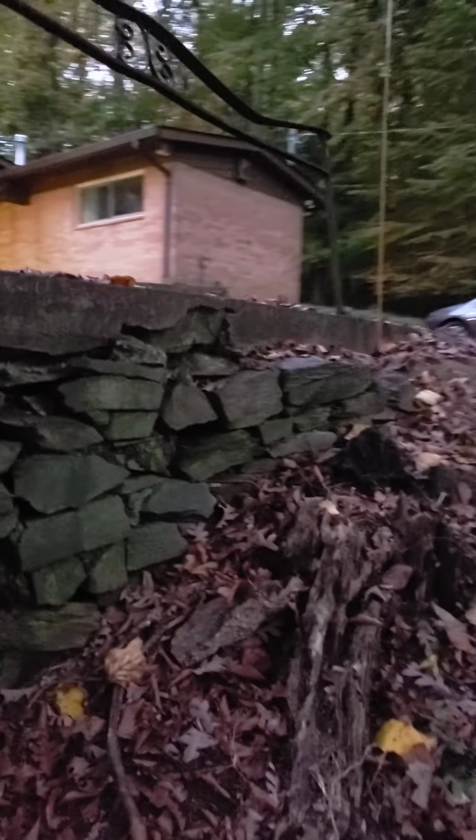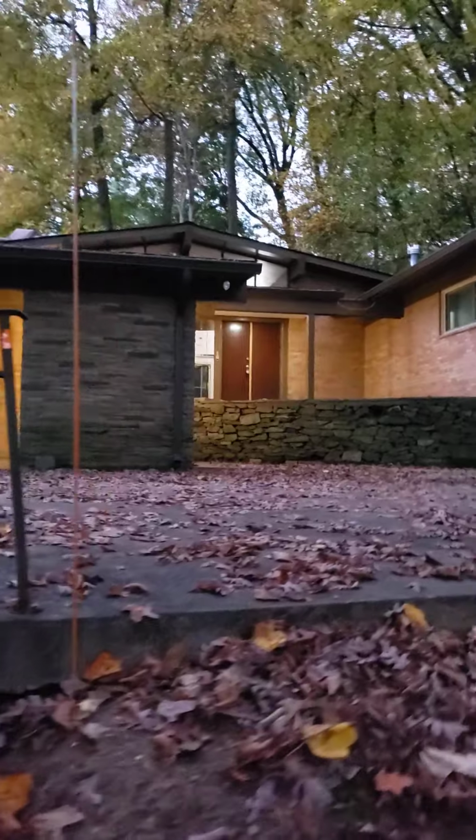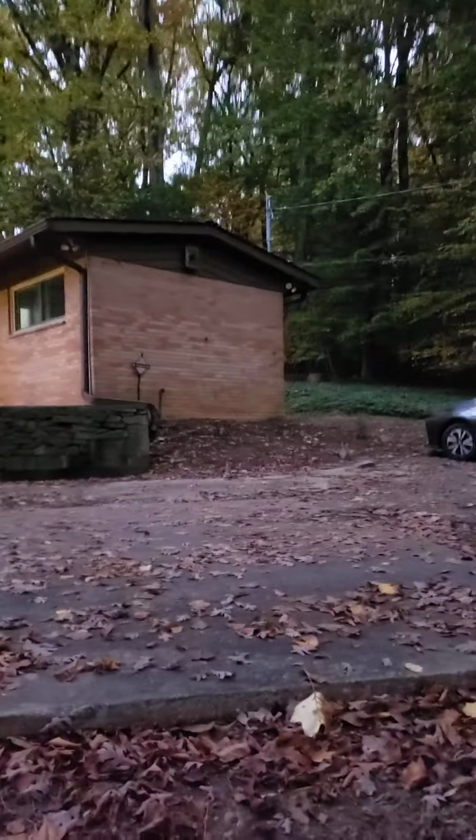Okay, so if you decide to have an inspector come prior to making an offer, which I think is going to be required, well, we know it's going to be required, all that's needing to be redone. I'll make sure he takes a look at this, so he can put his eyes on it too. Okay, that is the exterior of the house. I'll make a second video for the interior.